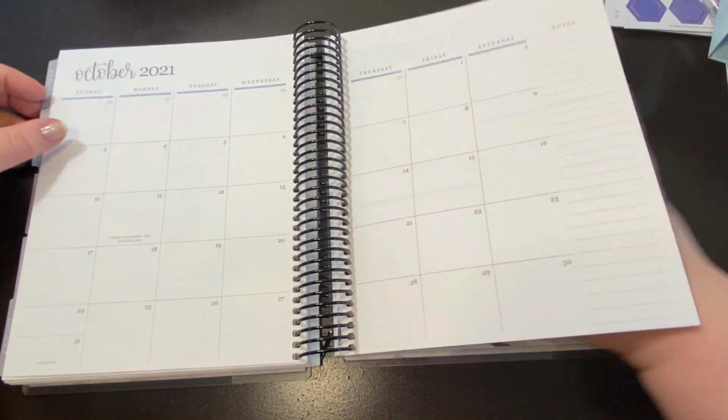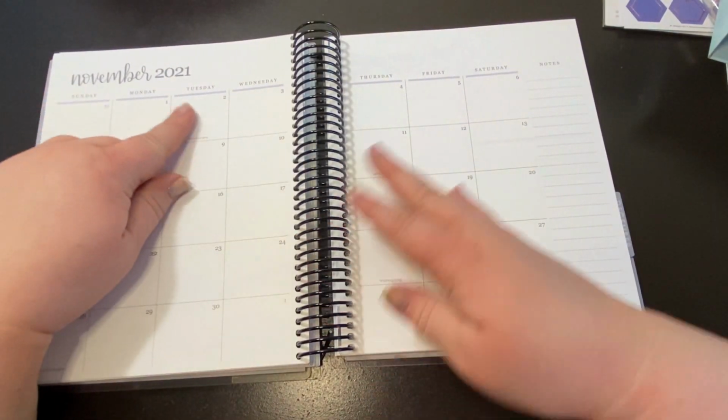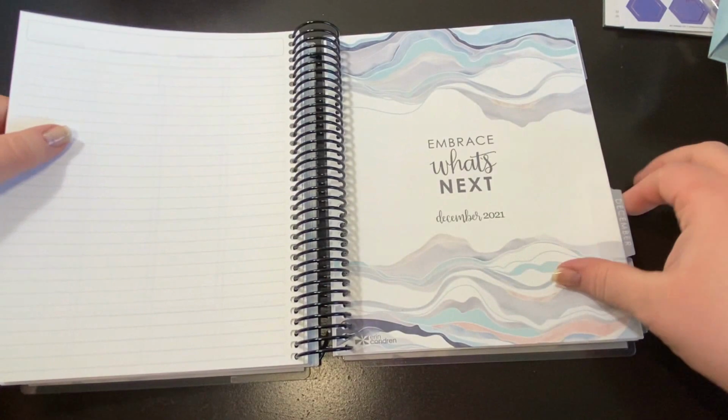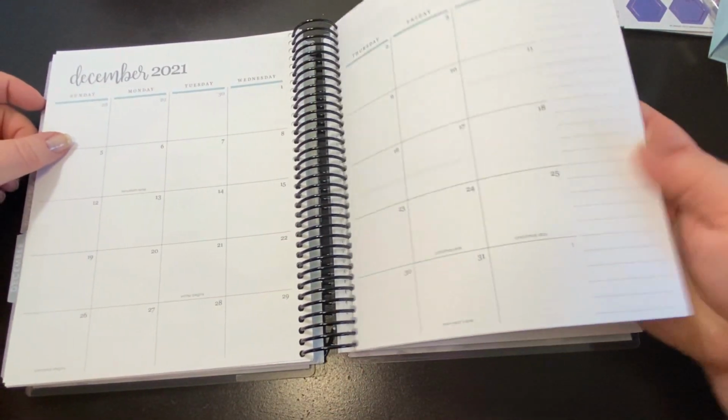and then blue. I think this is similar to the productivity page journal that I just showed you. I think there's peach, blue, purple, and like the teal color. Yeah. Okay, so that is the whole planner.